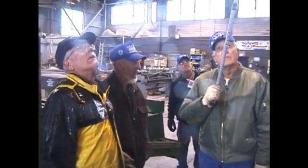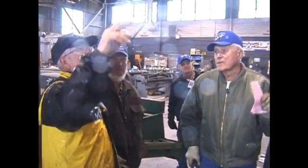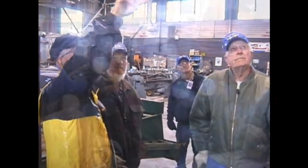That many rows of rivets on top. Bolts on top. You got that many rows of bolts. Yeah, inside and outside. Okay, Paul, you can put it back together.